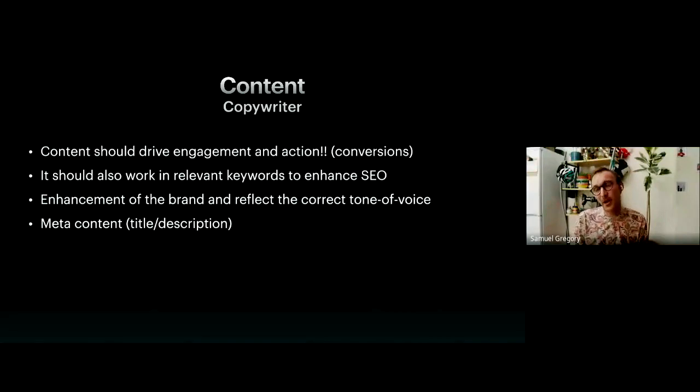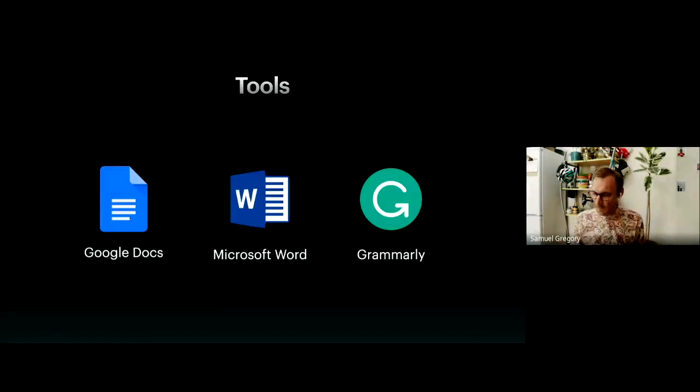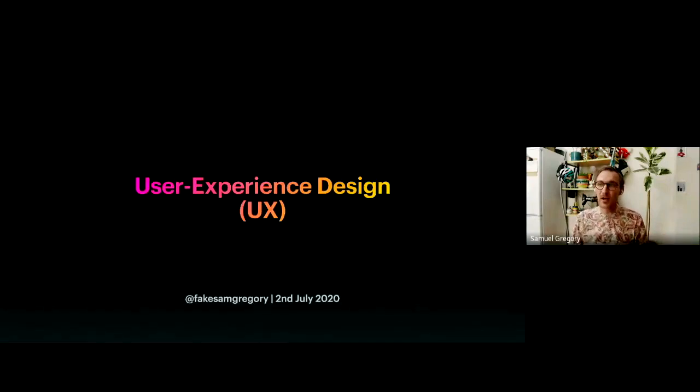And it might also be an opportunity to start putting together the meta content. What shows up in Google when a certain page is found, and the description, does it have a call to action, various things like that. And no surprise there, a copywriter might use something as simple as Google Docs, Microsoft Word, Grammarly. There are word processing tools, it's no big deal. So that's content. And at the end of it, we should have a clear idea of all the different pages and the kind of content that's going to exist on those pages. And then we can start to develop our user experience around it.